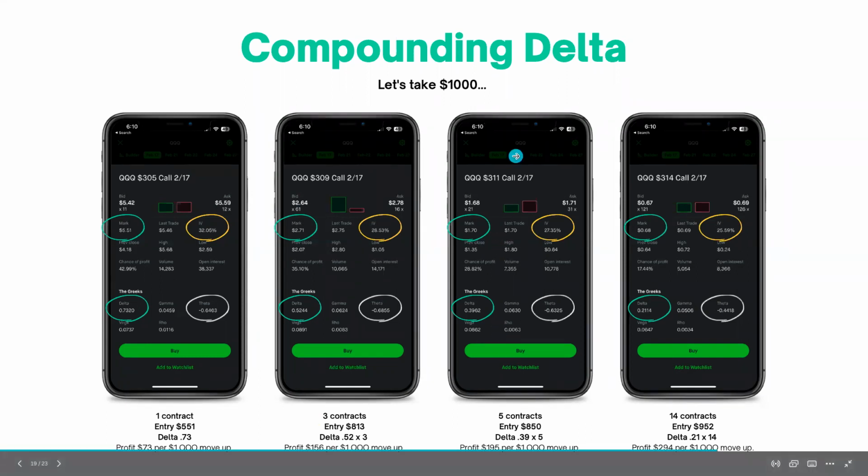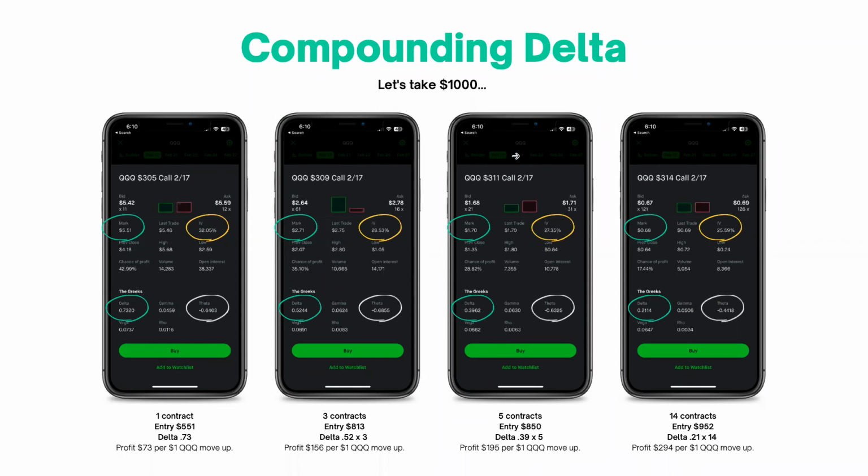Another thing to note here is to be mindful that as your contracts go closer to the money, your delta is actually going to increase. So if, let's say, the Qs go up $2, your delta is going to increase by this gamma amount, right? So we're going to be closer in the money, we're going to have a higher delta, and hopefully we're going to have multiple contracts so we can really benefit off those really quick moves.